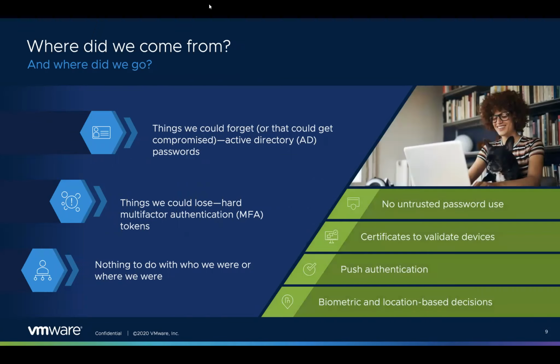But where do we get to? Say we have no untrusted password use. This is a key clarification, untrusted. We do not allow password to be any factor, of any sort, when you're off of the network. When you're on the network, we still have cases, like every company will, command line interface, legacy systems, things like that that are protected, isolated inside of a data center, administrative use only. We do still have those. And so there is still password use in those cases, very limited.